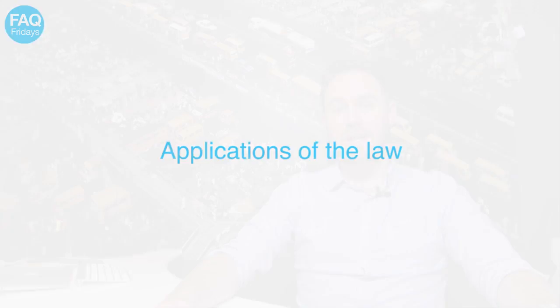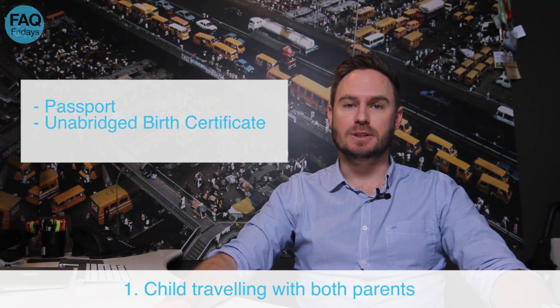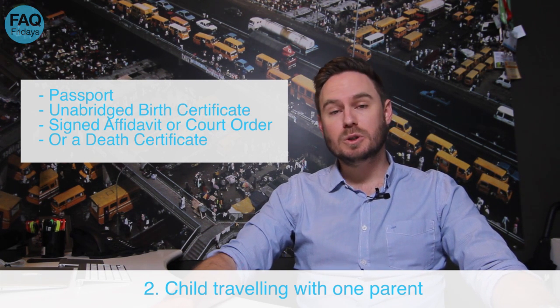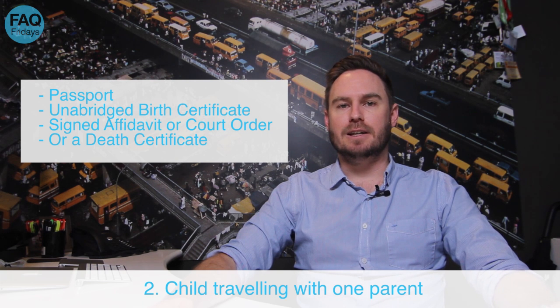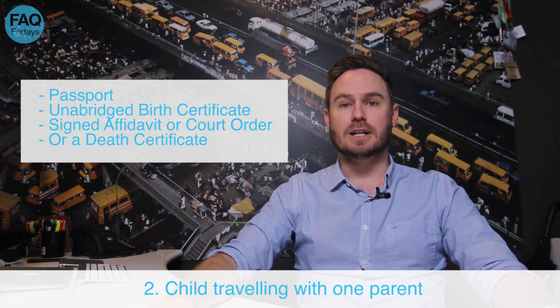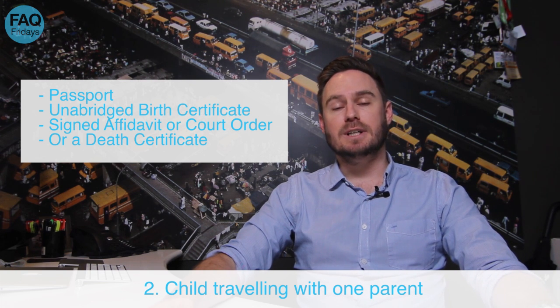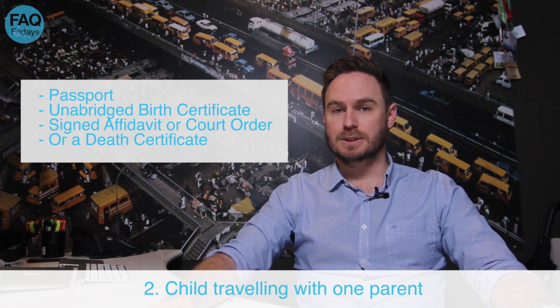So let's have a look at how this applies to different travelling situations. Of course, a child travelling with both parents will be required to travel with their passport and the unabridged birth certificate. This one's a simple one. For a child travelling with only one parent, you'll need those previous documents plus a signed affidavit or a court order basically saying that the other parent is aware that the child is travelling and has given permission for the child to travel with the other parent. If one of the parents has passed away, a death certificate will suffice.